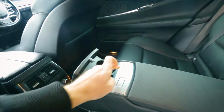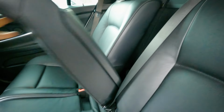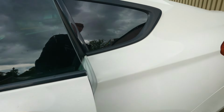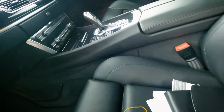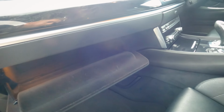Oh yes, cup holder central. Cup holder city. Smells clean, doesn't smell of cigarettes or animals. Now it was described as having loads of history, which, without going into too much detail, I think is quite accurate. I mean, it does want a good old clean, just, you know, to do it thoroughly.